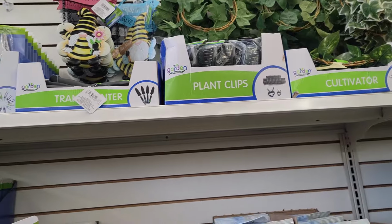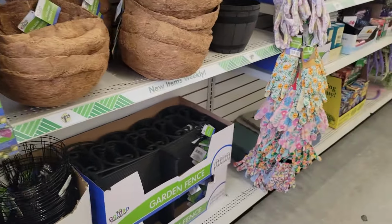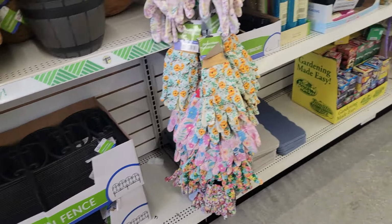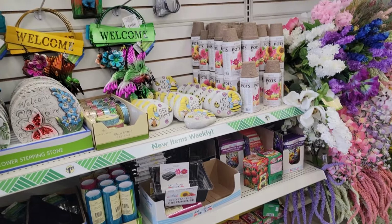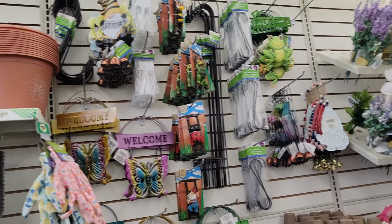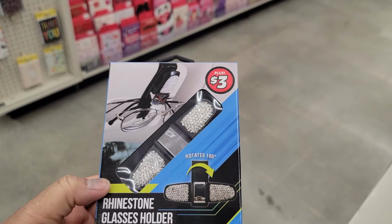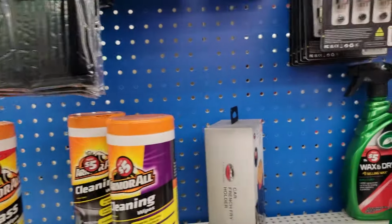Plant clips. Plant fingers, the hanging wire baskets. I think we've seen all of this stuff. Okay. Look at this rhinestone glasses holder. So I guess you can clip it up on your visor in your car. $3.